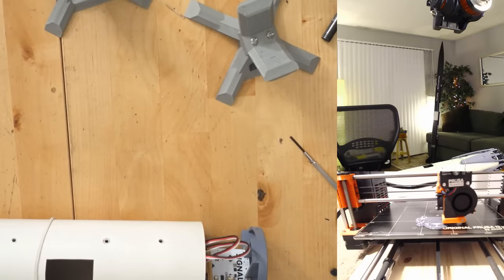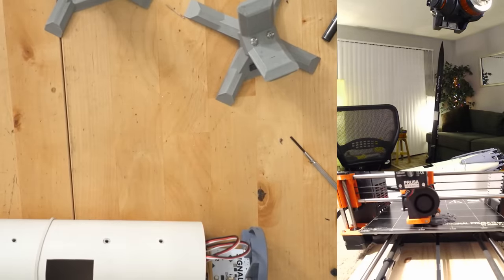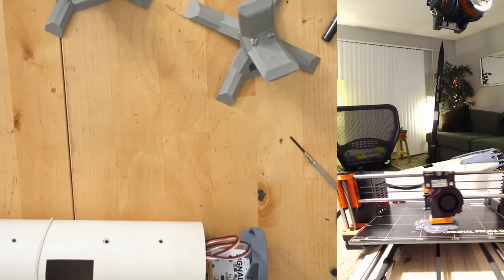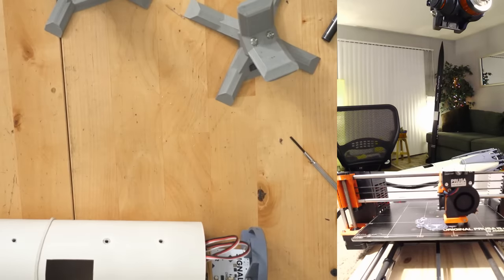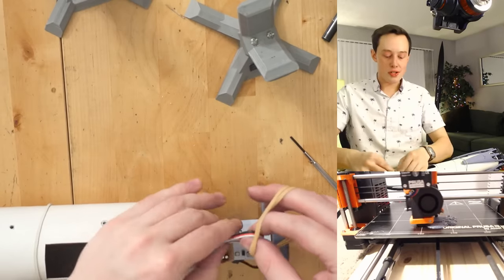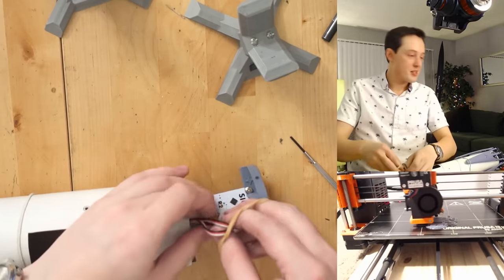Sorry, I'm just grabbing a rubber band. Stand by. Yes, Dragon uses a star tracker, which helps with guidance in space, because gyros drift. So you want a star tracker.